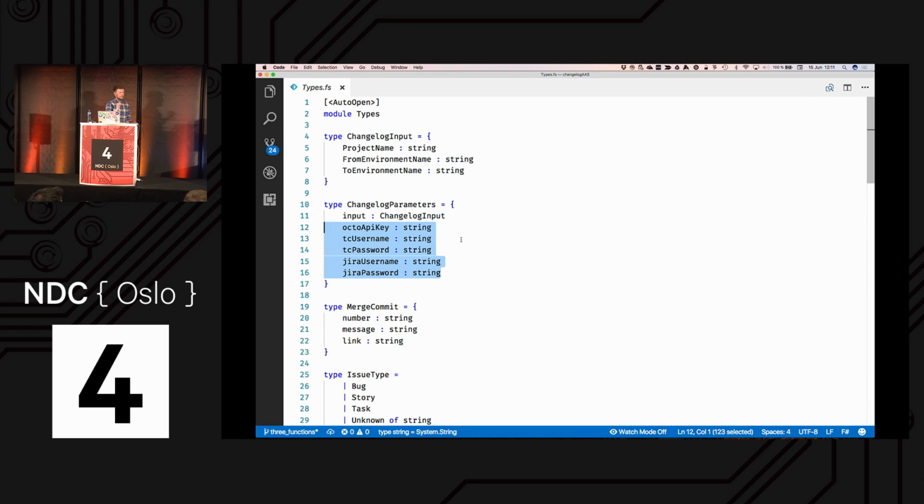And I just want to be very clear that what I'm about to show you with the type providers and everything, even though you see Jira and TC for Team City here, that's not really relevant. That's just an implementation detail that we use those systems. It doesn't mean you have to.